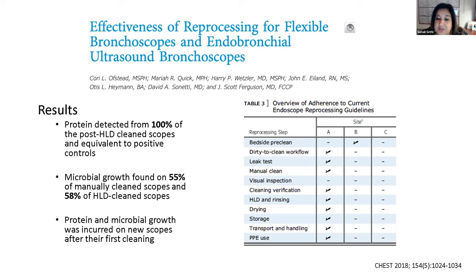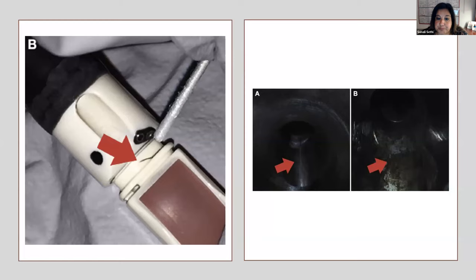At two of the sites you can see in this graph on the right-hand side, the reprocessing was inadequate as a result of multiple episodes of non-compliance with guidelines. So I'm sure that's happening actually in a lot of our institutions. We all try our best. However, even in the third site, which you can see here, which is site A, where the reprocessing met national guidelines, there was still an unacceptable high level of bioburden that was found on these scopes.